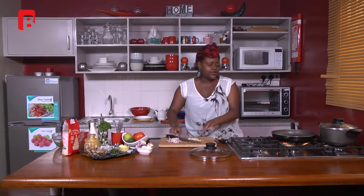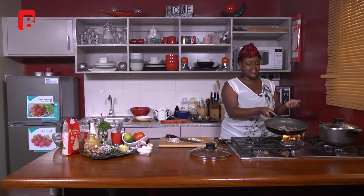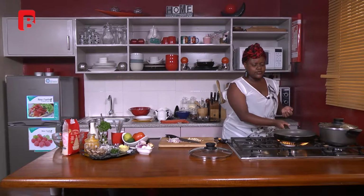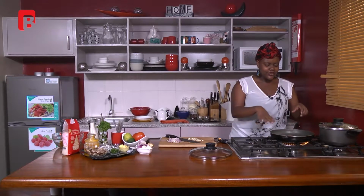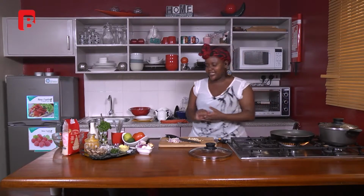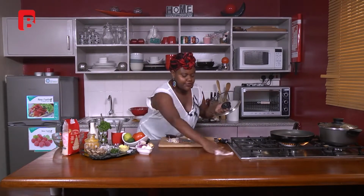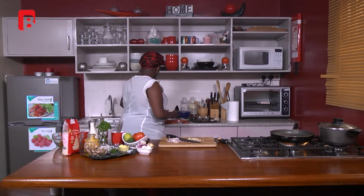So our meat at this stage has actually browned. Again, like I said, it's bound to happen because that's the oil. So don't be scared of a little flambe if you see one happening. So once your meat is this nice, beautiful brown color, oh, it smells so good, it's time to take it off the heat. And then once you take it off the heat, we're going to add our onions into the remaining oil that is. So set this aside.